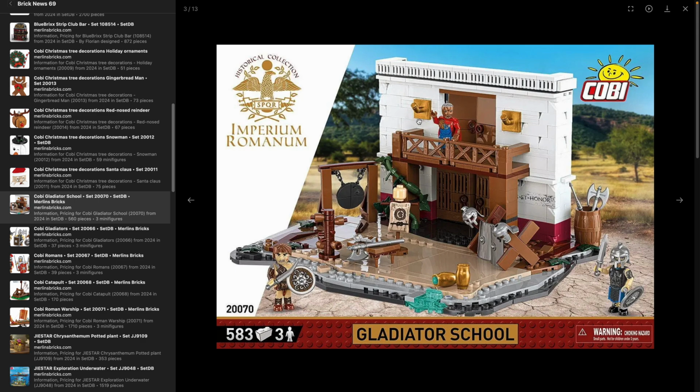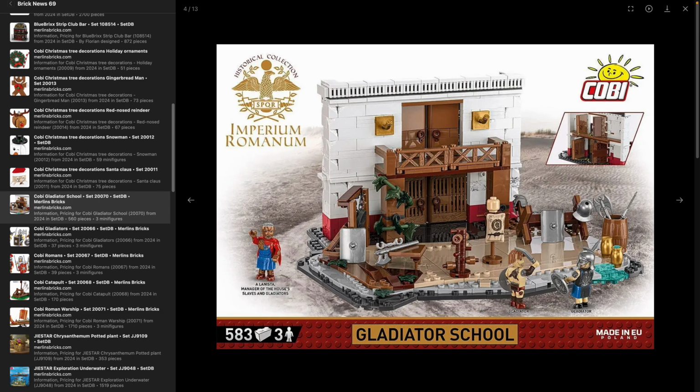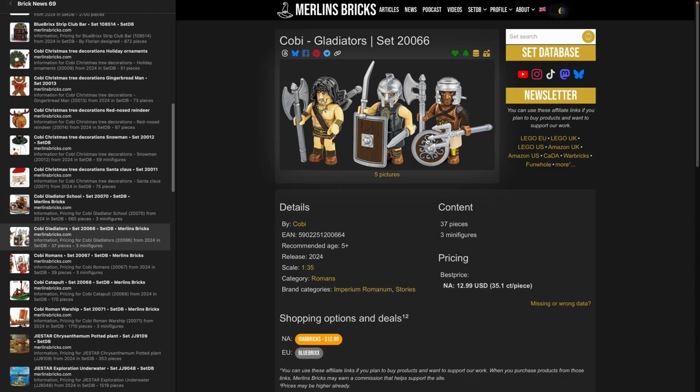So first we have the Gladiator School, where we now have a little bit more information. 20070, 583 pieces, 3 minifigs, and yeah, I mean, it's a Gladiator School. You have two gladiators, and then you have the manager of the house. And with that also comes kind of a gladiator battle pack.